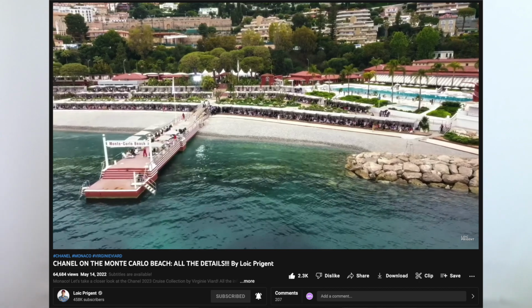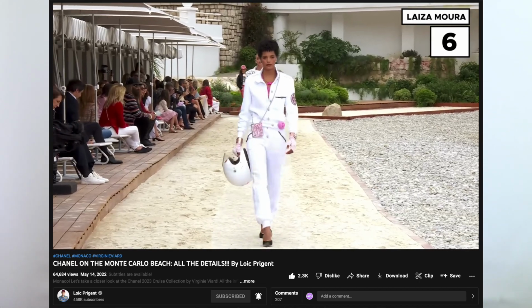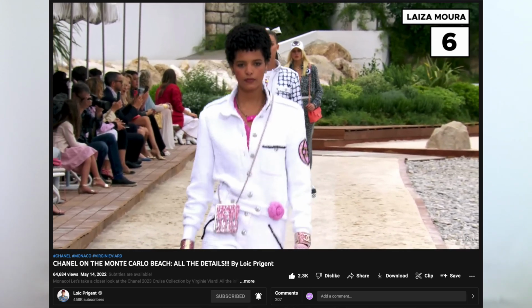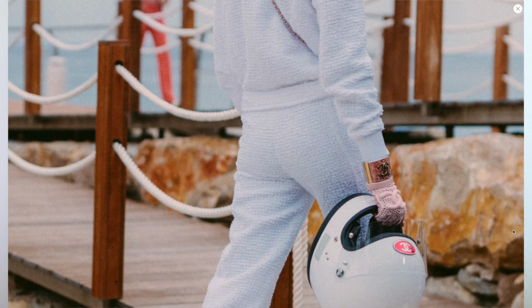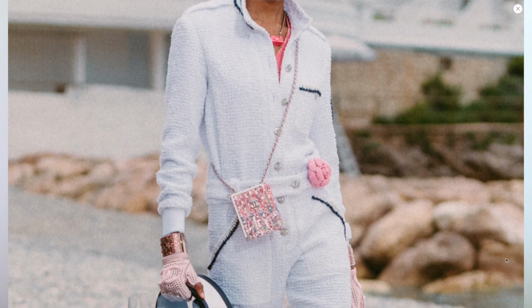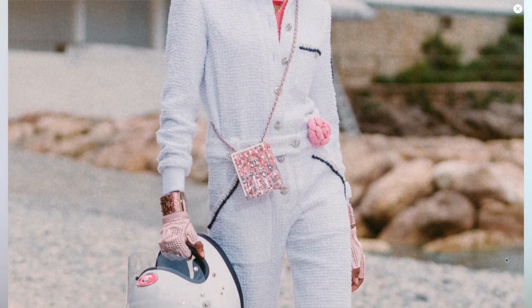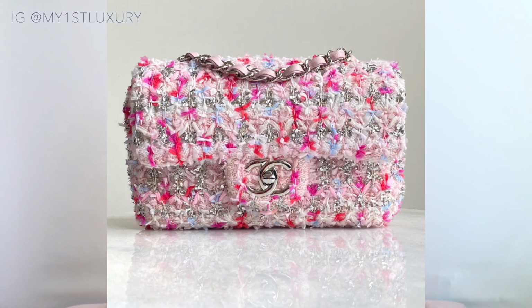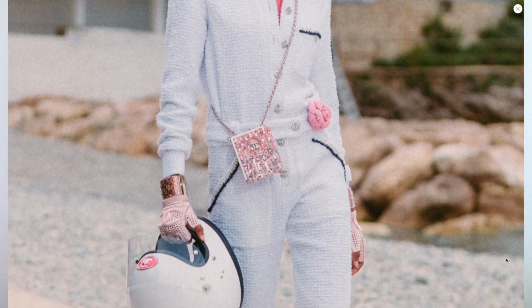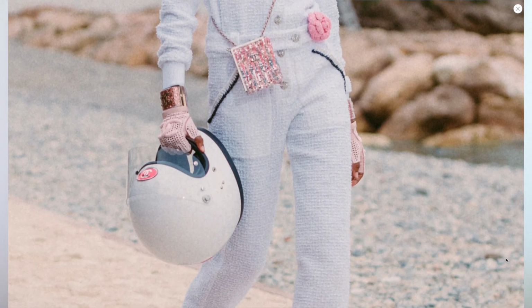Next one, continuing the jumpsuit vibe based off of the famous Monte Carlo racetrack. There's also an all white helmet with a pink Chanel logo in the back. It's just so unique. I love the little crossbody she's wearing though, and I'm really hoping that this season they can bring back these sequins and the tweed, because there was a season they did this mini that is so beautiful, and I still have my eyes on it, but I know nobody's selling there, so I hope they bring it back this season, as this design and the combination on this little bag reminds me of that.